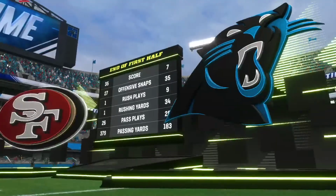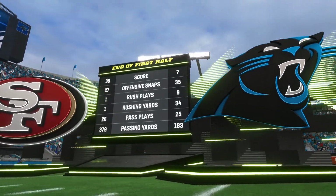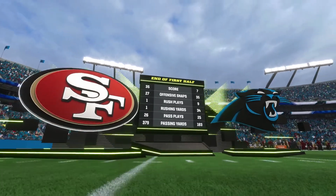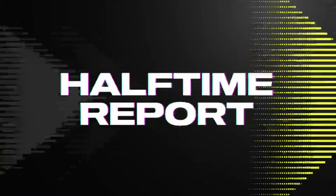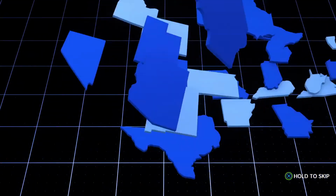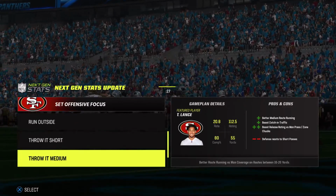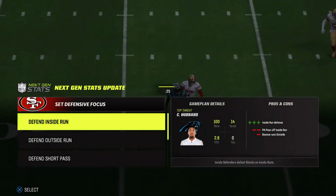As we'll send you down the coast now to Orlando, that's where we find Jonathan Coachman, ready with our EA Sports Halftime Report. Coach. Okay, Brandon, thank you very much. More from you, too, in just a bit. But first, well, we'll move right through the break then, skipping halftime and back to the field for the start of the second half.